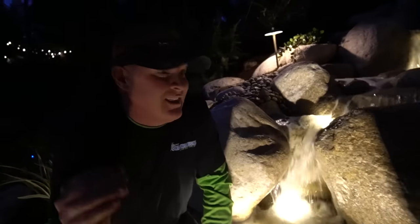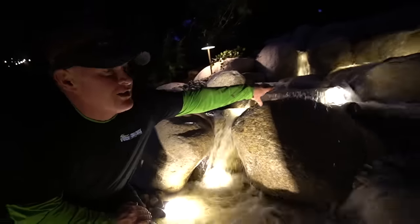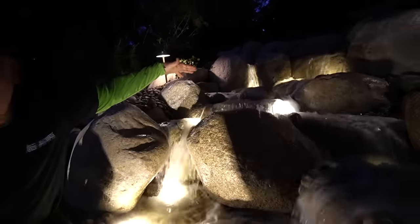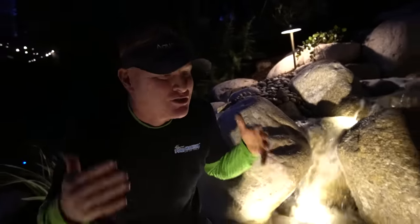And for the kids, and the Clery family, I can't wait till they discover this spot over here. Then over here, it splits around, bounces around some more. It's got this spring-fed look up on top. Can you guys hear the excitement in my voice? Because I'm super excited about it. Like, it's just so cool. I'm not even gonna talk about it anymore.